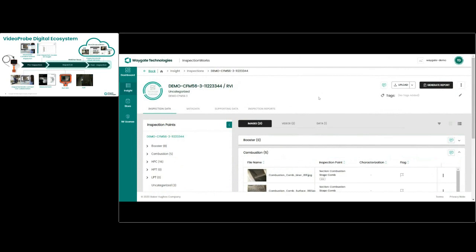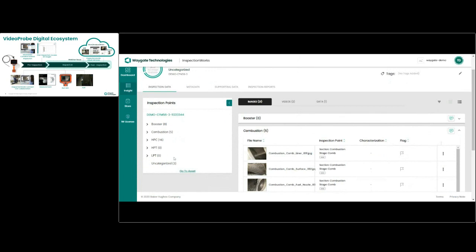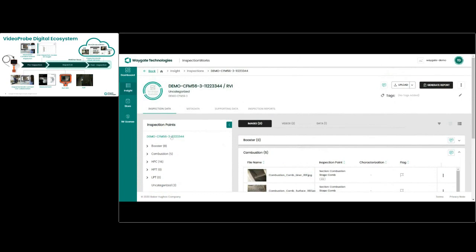Because, as we've been discussing, this is an inspection that contains MDI information, InspectionWorks Insight recognizes that code and sorts the information in accordance with, in this case, the stages that exist within that MDI template that the inspection was captured within. So the cloud platform recognizes this is a CFM56-3, and there's your serial number.